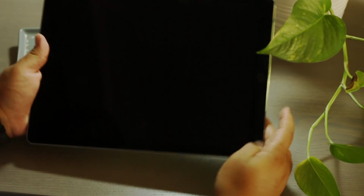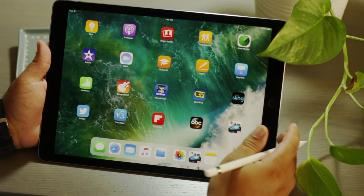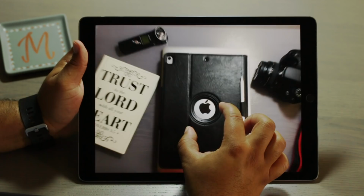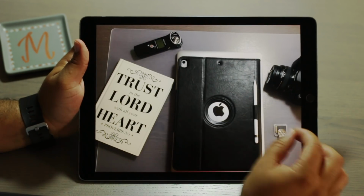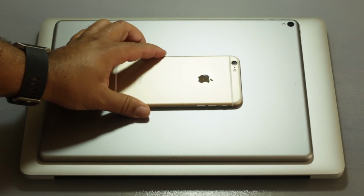Actually, there are really only 2 main reasons for buying this iPad Pro. And the first is obviously that bigger screen. But it comes with so many extras that I had to break each one of them down. And the second reason, well, we'll get into that in a minute. Okay, now let's begin.